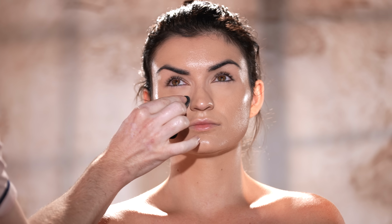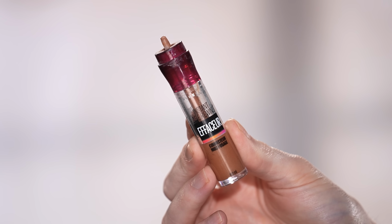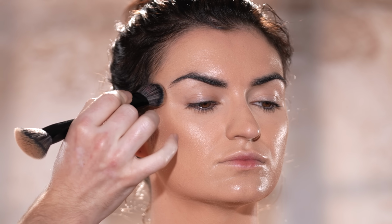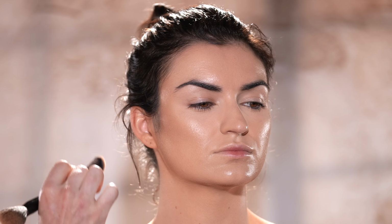Now heading on back to these under eyes, we have them brightened and concealed. So I'm going to bronze up her skin using this Maybelline Eraser Concealer in the shade Hazelnut. I've put this on the back of my hand and little by little building up this pigment to the areas I'm looking to add warmth, such as her cheekbones, the jawline, and around the perimeter of the forehead.